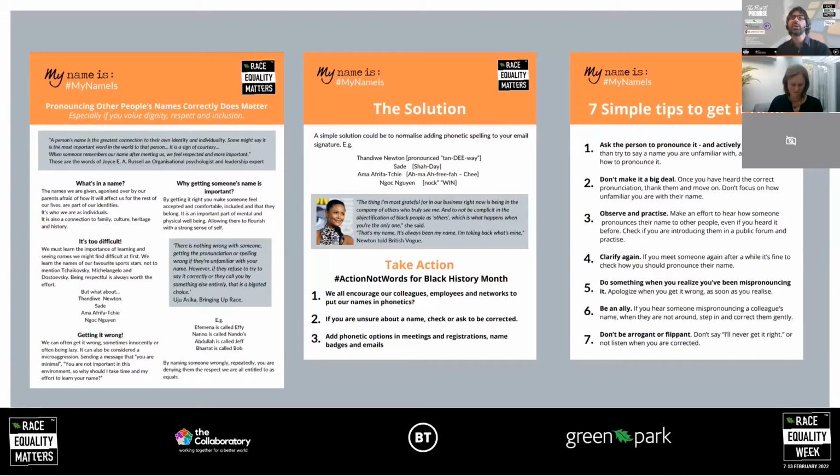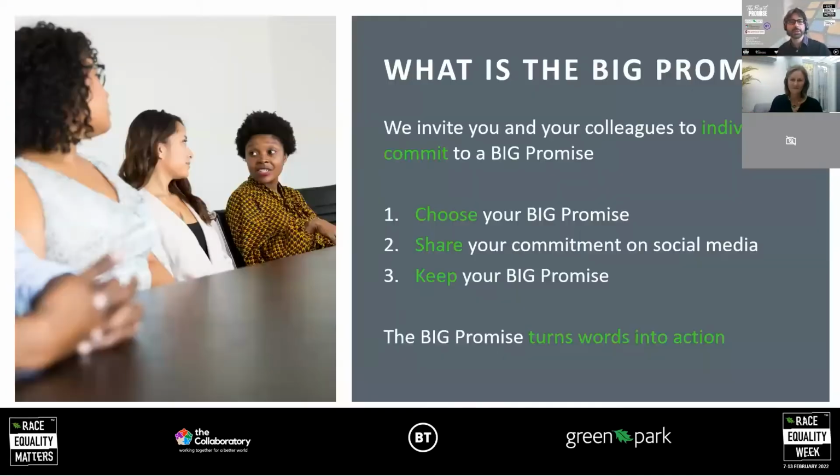So as you can see on this slide, it's a really important campaign. We'd love you all to sign up for it. And we're asking organizations to allow their employees to have it on their email footers. So the Big Promise is a UK-wide initiative where organizations and their employees commit to a promise from a bespoke Magnificent Seven to deliver real impact on race equality in their workplaces. We believe if you make one promise, it will make a massive impact for everybody. So we'd just like to share a quick video.